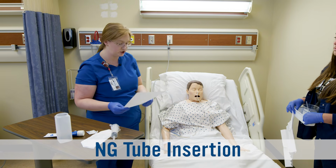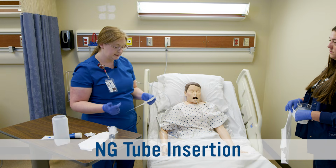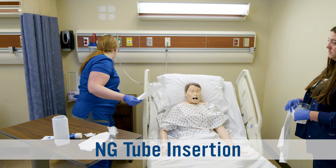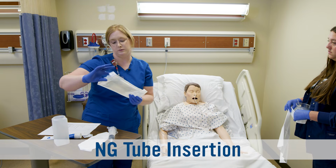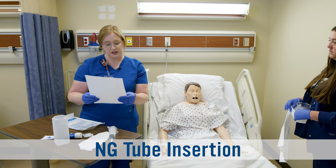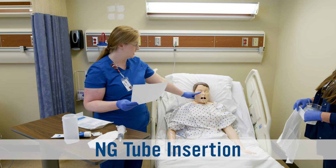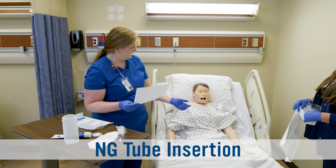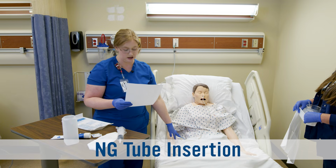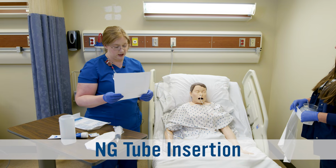Okay, as far as documentation, I'm going to document the usage, which in this case would be decompression, the date, time, my initials that I put it in, the size French of the tubing, which is on the package. It'll tell you. So this one is a 16 French. Then we also want to put verification, so that will be via x-ray. The depth is 50 centimeters. Securement device was the tape. Site description, it looks good, it's in the right nare. Line status, currently it is not hooked up to anything yet until we have it verified. Once it's verified, we'll put to suction.